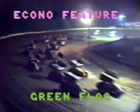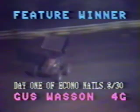And now the Econo Sprint feature for the first night picks up the green flag. Again, we've got a full field of sprint cars tonight, so it's anybody's guess as to who's going to be the winner, although some of our top regular drivers are also here competing tonight, so it's bound to be an exciting night. We got a couple of them sideways and a few bangs as Bernie Wessler gets over a wheel there.